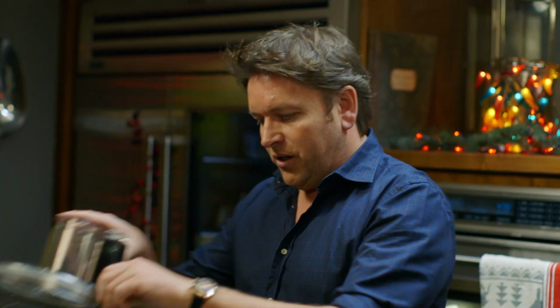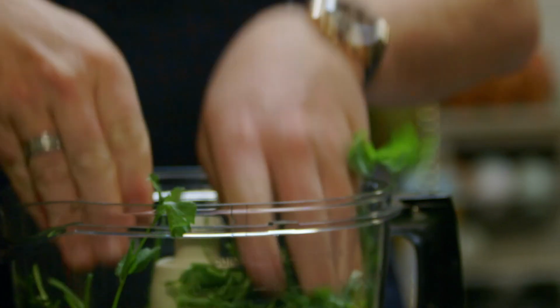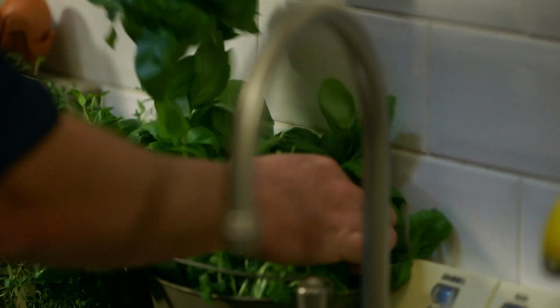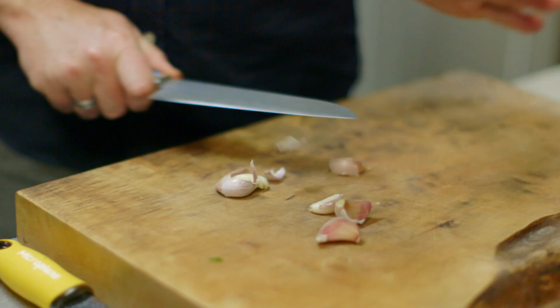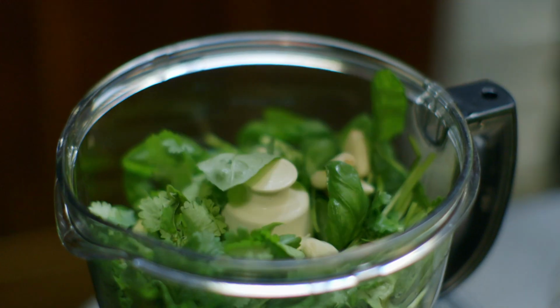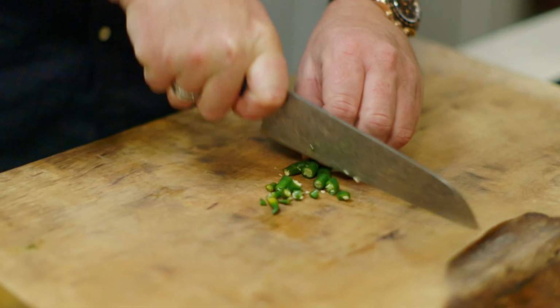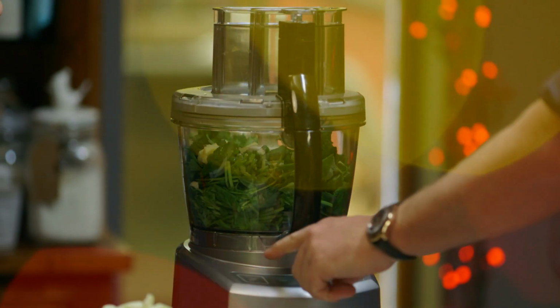But the first thing I'm going to do is create, it's kind of like a marinade, but it's not. It's really a paste that goes on the top. I'm going to take some coriander, a decent amount, mint and basil. So basically throw that in your blender. To the herbs, add some garlic, roughly chopped ginger, and green finger chilies. Don't bother deseeding them. Then blitz to a fine puree.